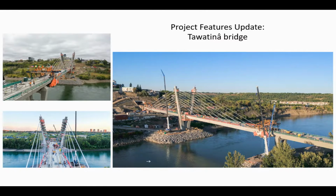Now, underneath the bridge, you'll see the walkway being constructed using cranes working off of these river berms that you see in the photo. Once we connect the underslung sidewalk from one end to the other, we'll be able to remove those river berms. That will happen late into the winter. Once those river berms are out, that allows us to start establishing the parks on either side of the bridge. So on the south side is Henrietta Muir Park, and on the north side is Louise McKinney Park.